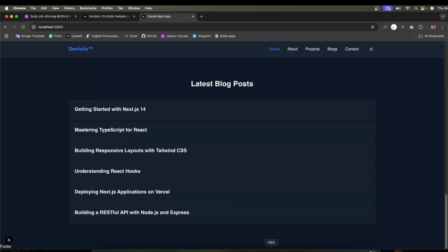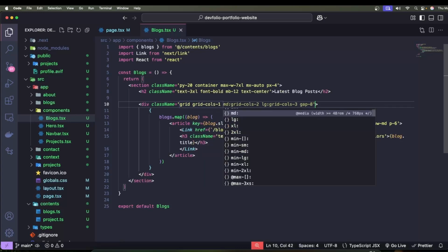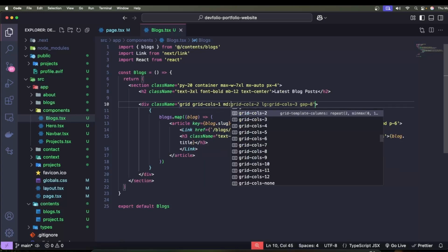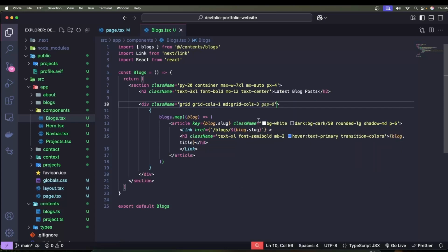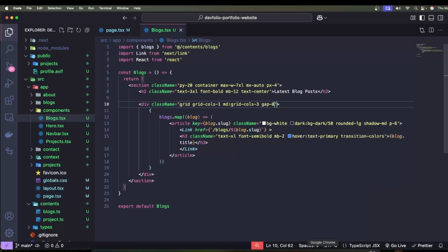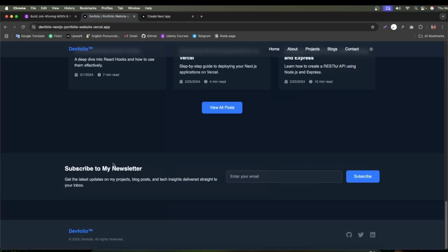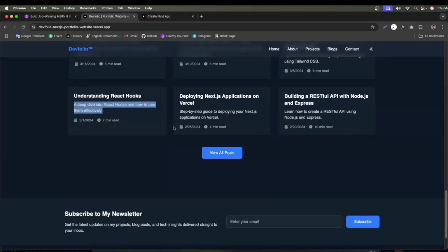To fix it, we'll have to apply grid here. So we'll simply say by default grid, then on medium devices we'll have grid-cols-3, and then actually we will have to define gap 8. Okay, so right now we can see we have this type of card. Now we have to display the description.